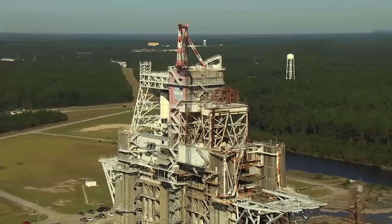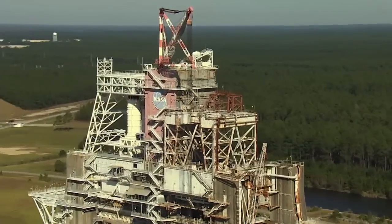The Green Run test will be the first time that the fully integrated SLS core stage and the four SSMEs, or RS-25s, will actually be integrated in hot fire tests. All four together, not just one engine like we're seeing today, in the same flight profile and time duration that it will be at Kennedy, which is about 550 seconds or so. Now, you're going to be doing it at the B2 test stand.